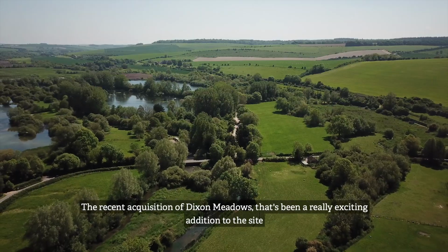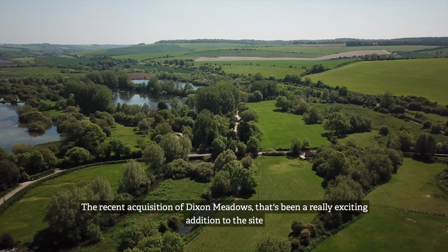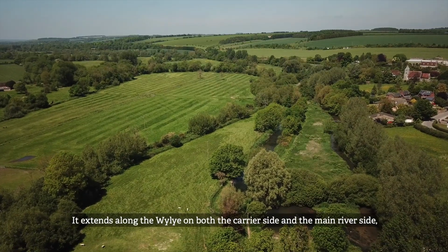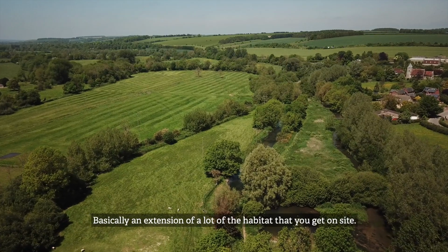The recent acquisition of Dixon Meadows has been a really exciting addition to the site. It extends along the Wylye on both the carrier side and the main river side, basically an extension of a lot of the habitat that you get on site.